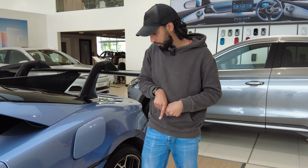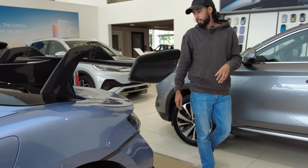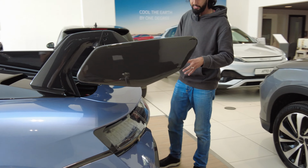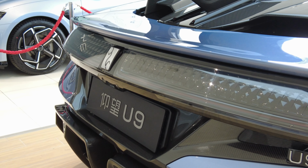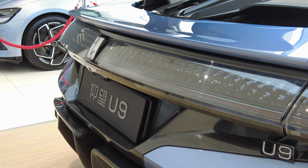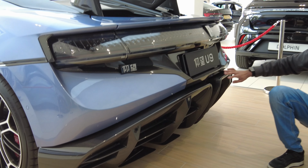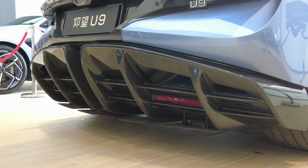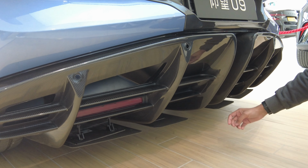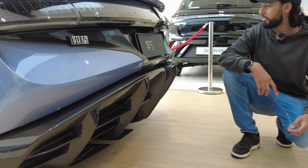Let's close that. And we'll move more towards the back of the car, because the back of the car looks really impressive as well. You've got this light bar that goes all the way along, this really thick chunky light bar which looks really cool. And then if you move further down towards the bottom of the car, now you can see a lot more carbon fiber. You've got this rear diffuser, and these flaps here, that's active aerodynamics, so they will move depending on how much downforce the car requires.